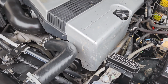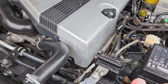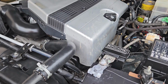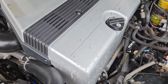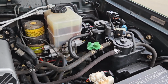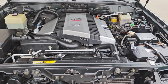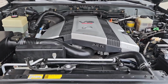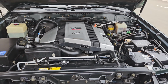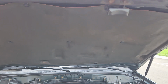Something was at some point spilled on our engine cover here, as you can see. This engine has been fully detailed, obviously, but the cover itself does have these little stains going on, and it does run back to the pump itself. But all things considered, that's pretty minor in my eyes. The original timing belt sticker is gone. Hood pad intact. Everything looks good.